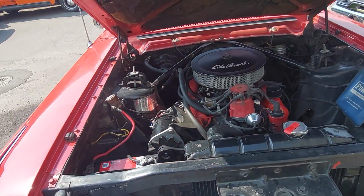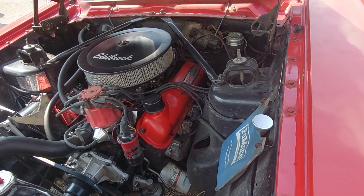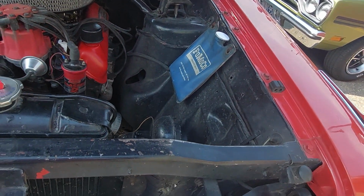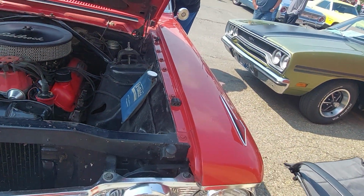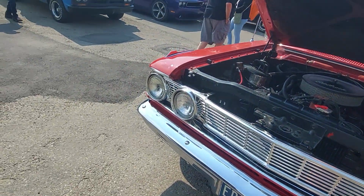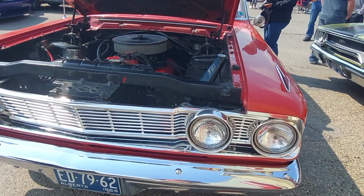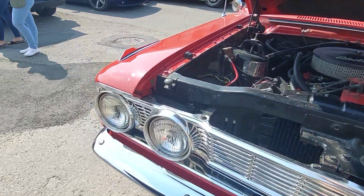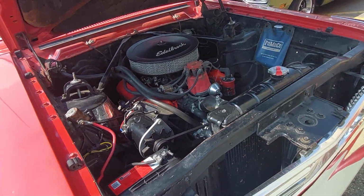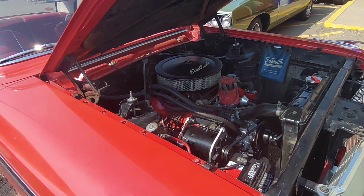Here we have the cool 289. Looks good in there. I love the old Fomoco bag too. That's your overlook. Looks awesome. Good chrome and everything. It's killer. It almost looks like this may have been a survivor, or maybe it's just a driver, perhaps. I don't know, because obviously it's had some upgrades under the hood. You can tell, you know, MSD, new carburetor, stuff like that. But yeah, very cool.